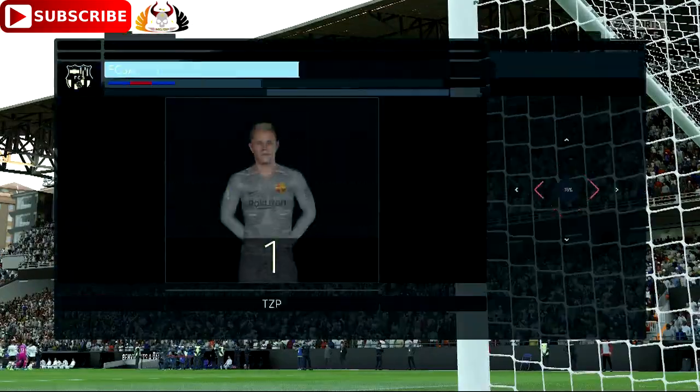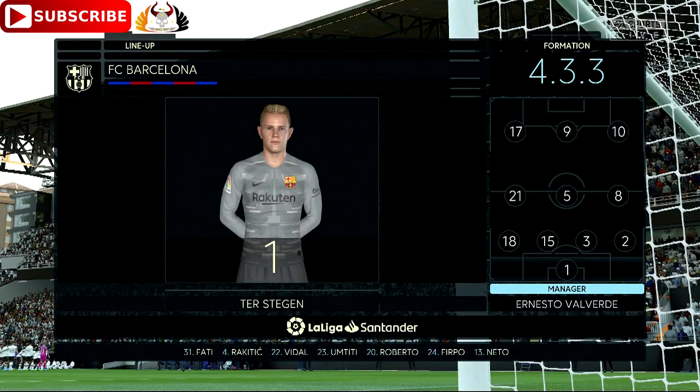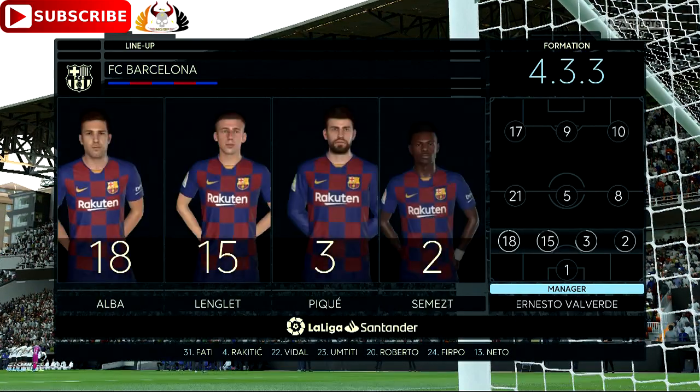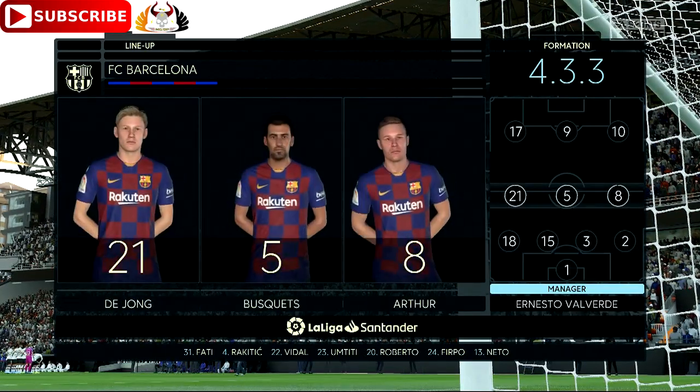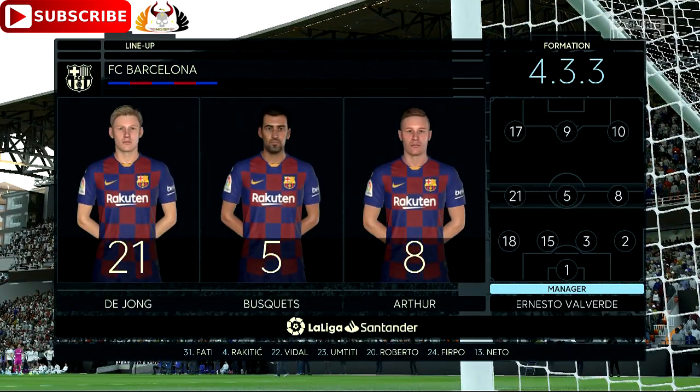Barcelona's lineup here. Marc-André Ter Stegen starts in goal. Gerard Piqué starts alongside Clément Lenglet at the back. Arthur starts with Sergio Busquets in central midfield. Luis Suarez is the lone striker today.